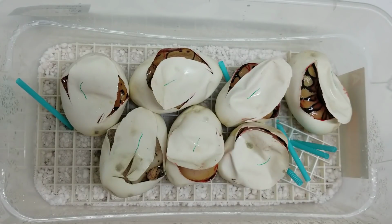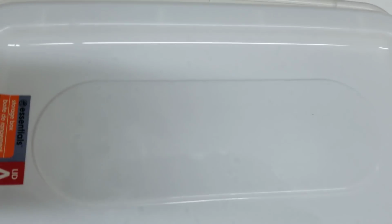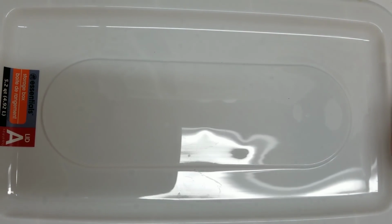And you know what? When they do, I will make sure I make another video, a cleanup video, as always. With every clutch, I do a cleanup video, and then we will see what they look like out of the egg. So that's it. These are going back in the incubator until they all crawl out on their own. We'll wait a few days and hopefully they'll all crawl out on their own, at which time I will make another cleanup video showing you what they look like out of the egg.